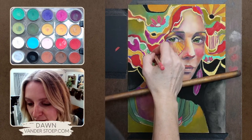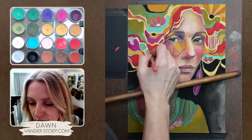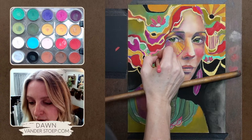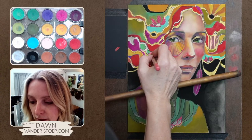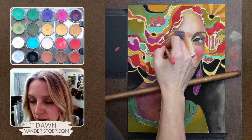So I'm going to put this really bright one right here because I'm thinking, you know, that's kind of like a highlight. And then I'm going to take the darker and put that on the outer edge.